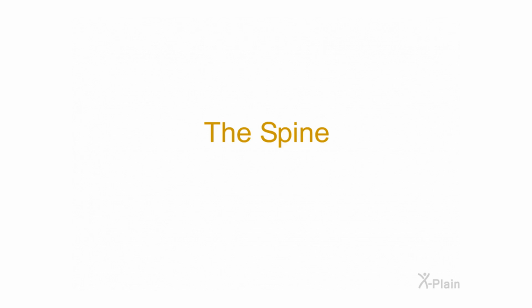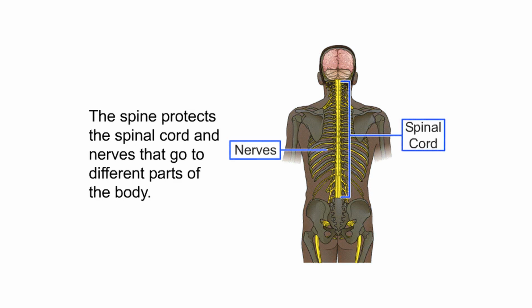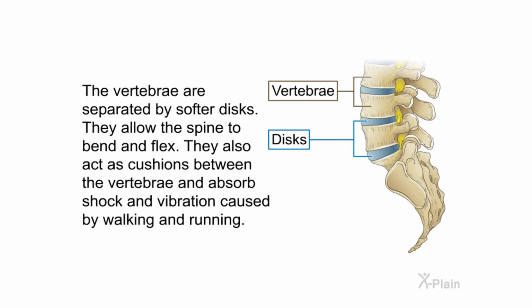The spine. The spine protects the spinal cord and nerves that go to different parts of the body. The spine is formed of solid vertebrae. The vertebrae are bones in the spine. The vertebrae are separated by softer discs. They allow the spine to bend and flex. They also act as cushions between the vertebrae and absorb shock and vibration caused by walking and running.